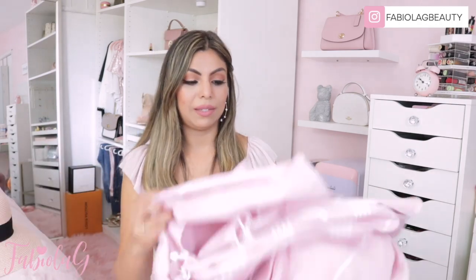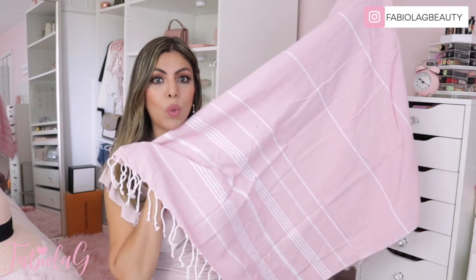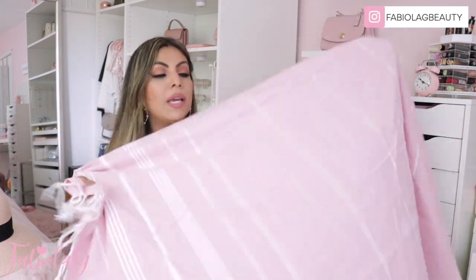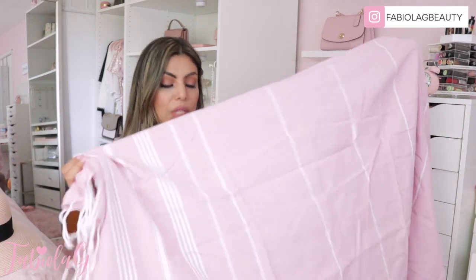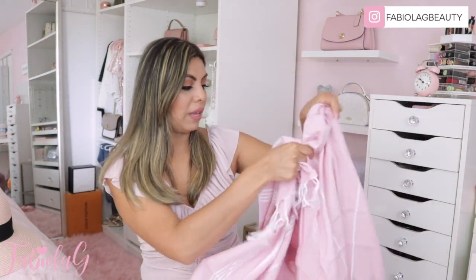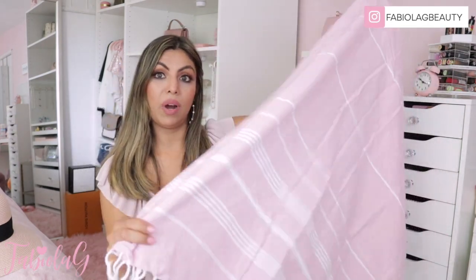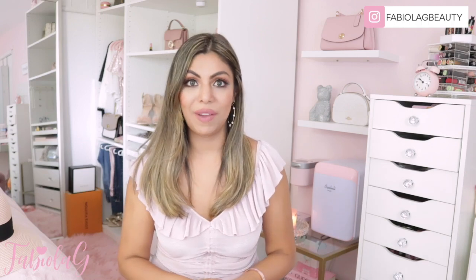So also for the beach, I got this beach towel, also from Amazon, and it is so, so pretty. The website said that it's super absorbent. This is mostly for you to just put on the sand and lay down. I am loving it, and it's pretty big, so it's the perfect size. I am so happy with these purchases from Amazon. They literally have everything.